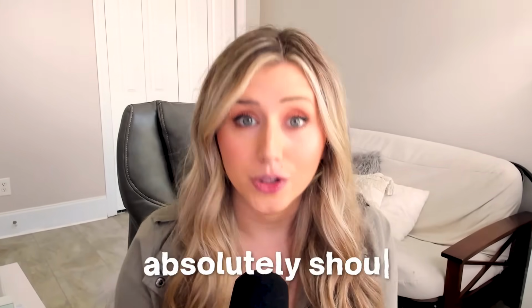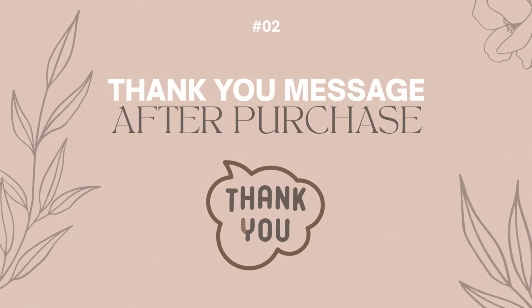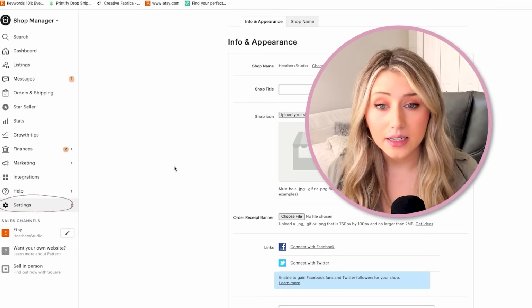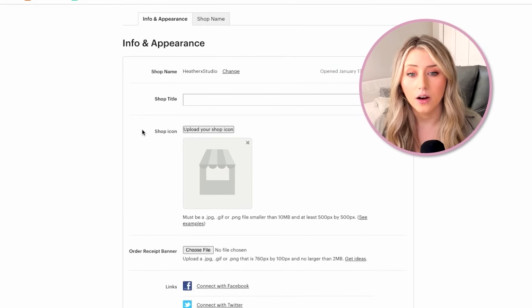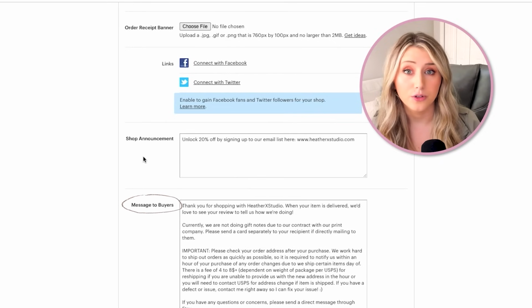The next hidden feature, again, it's not a hidden one, but this is a setting you absolutely should have turned on in your shop, which is the thank you message area for after a completion of any purchase in your Etsy shop. So where do we find this? So where we are going to go to find this feature is by going to settings, and then we will click on info and appearance, and then we are going to scroll down on the info and appearance page all the way down to message to buyers.